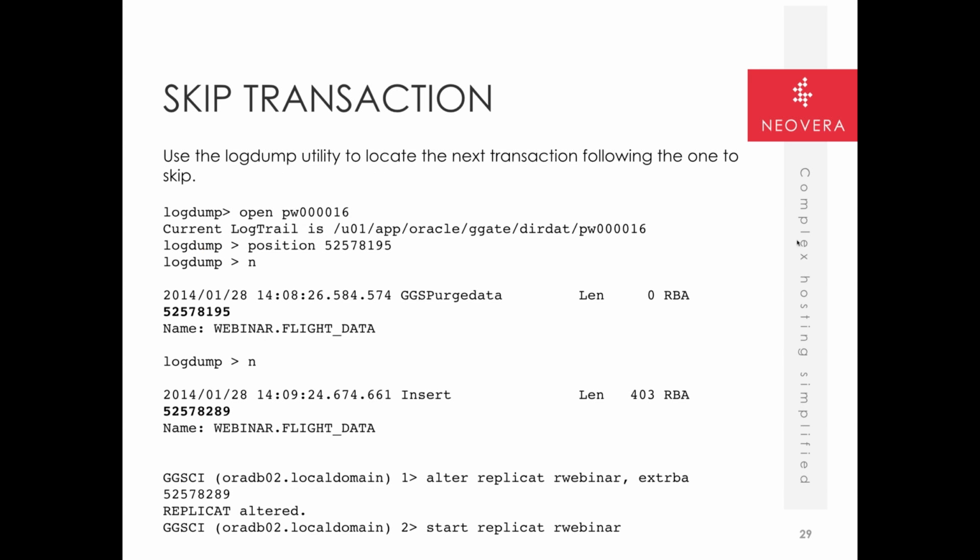To get that actual data that I showed you on the previous screen, we use the log dump utility. I use that log dump utility in this case to find what's the next transaction if I wanted to skip past this one and go to the next one, which would be the next set of inserts. When you use log dump utility, you basically are opening up a trail file produced by the extract process.